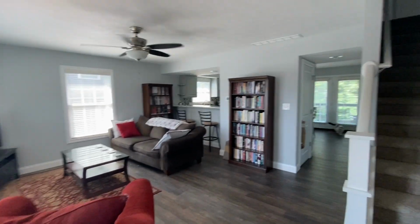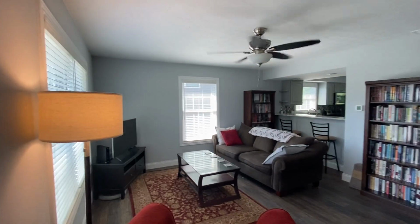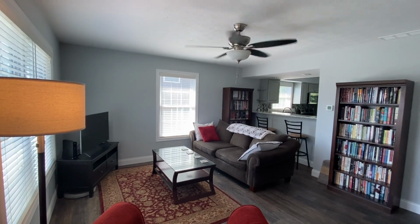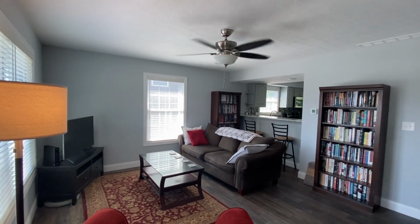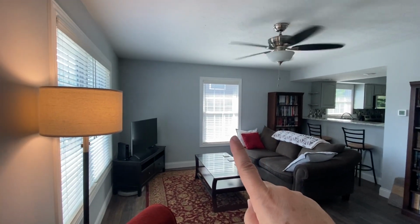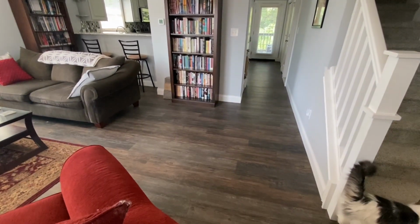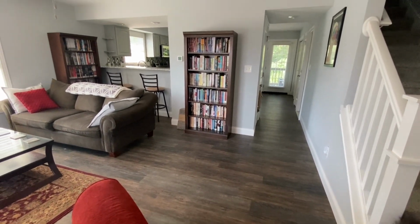Okay, here we are in the main living space of 1822 Ezekiel. So front door we came in, nice side lights, good light. What's nice about these units, they are paired, so there's only 2, so everybody's got an end unit. So you have great light because you've got windows here as well as windows in the front. And this is like a vinyl laminate floor.